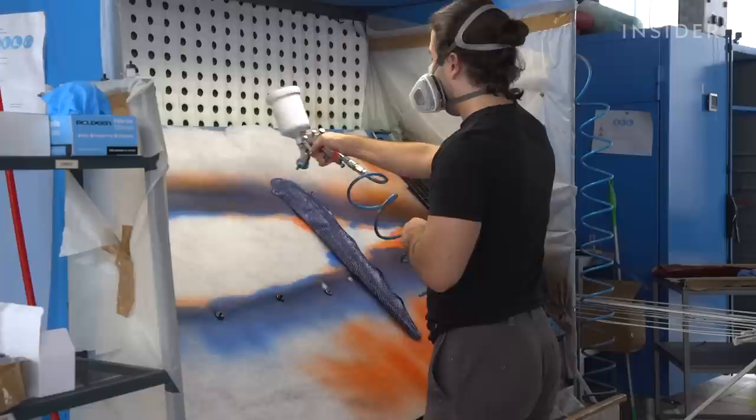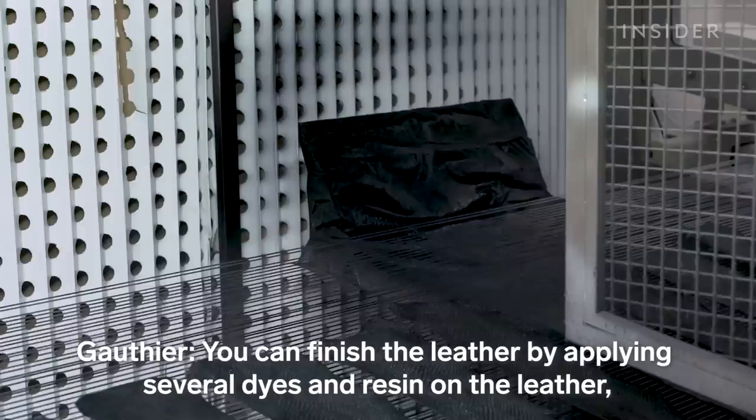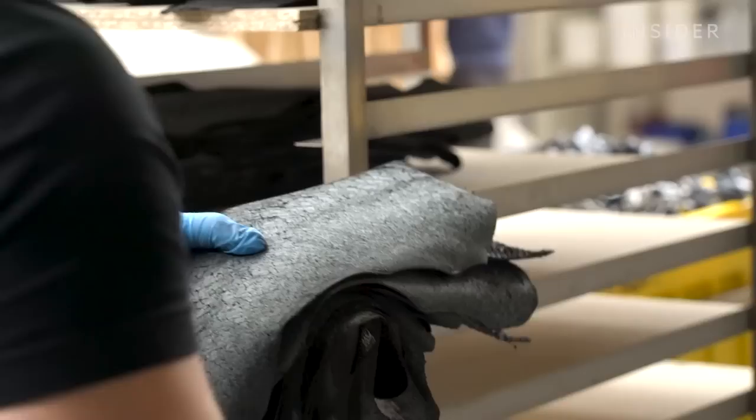The leather can now be sprayed with dye for its final shade and a finishing coat. You can finish the leather by applying several dyes and resin on the leather, so it will bring protection and a brightness to the leather. The spray also contains natural oils that help smooth out the surface.